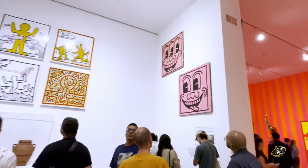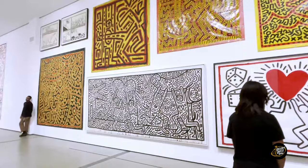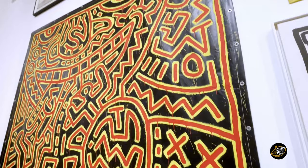Well, look at these. These are done on tarps. I'm gonna get up closer so you guys can see. Check it out, they're tarps. You see the little grommets on there? One with some grommets on it. You see the grommets? Wow. This is really cool stuff.